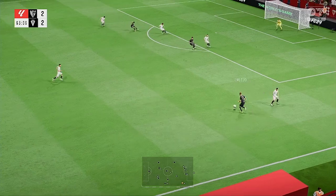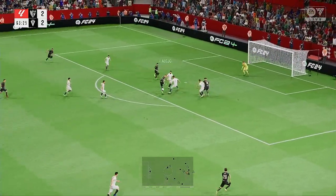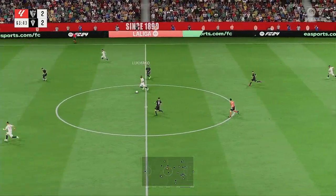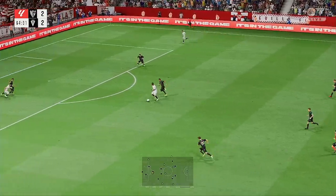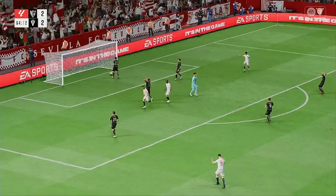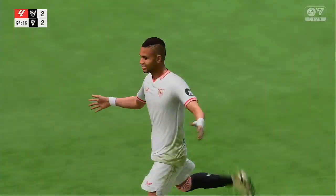Not a bad looking ball. Moving forward under no real pressure to take the lead. And that's two for him today. A superb performance. They can't contain him.